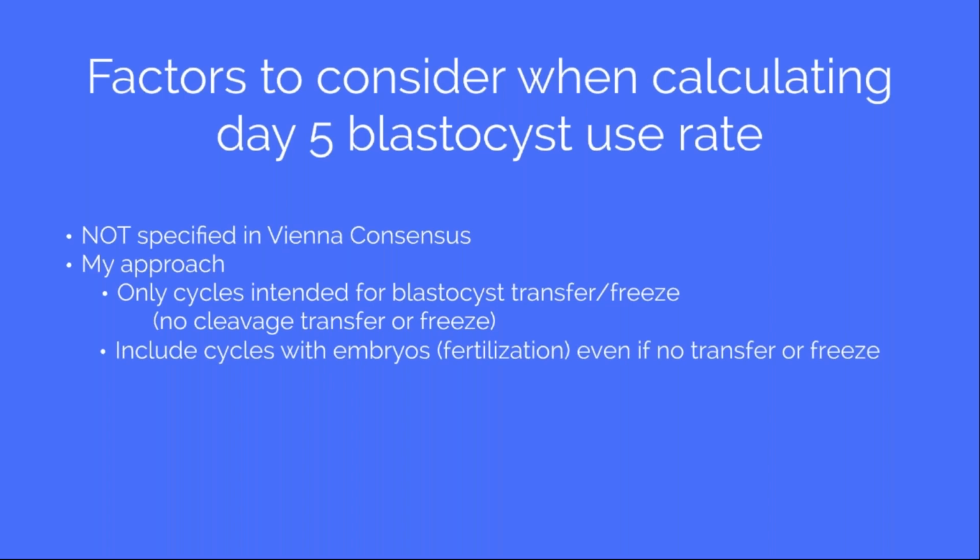We do include cycles with embryos. So if they have embryos, they have fertilization, but they didn't have any frozen or transfer, so no embryos to use, then we would include those as well. So they'd have a 0 in their category. And we calculate this on a per cycle basis, which means that every cycle gets a number and then the average of all those cycles.